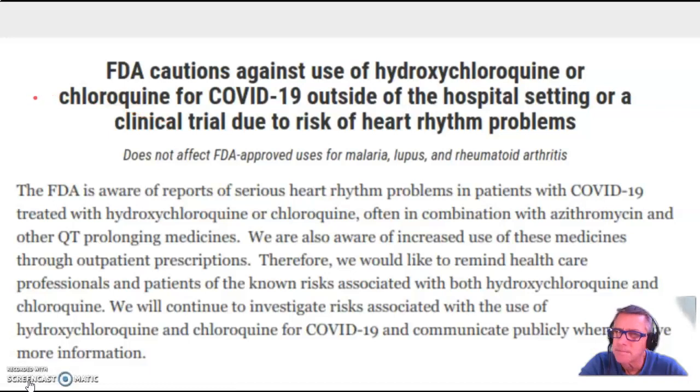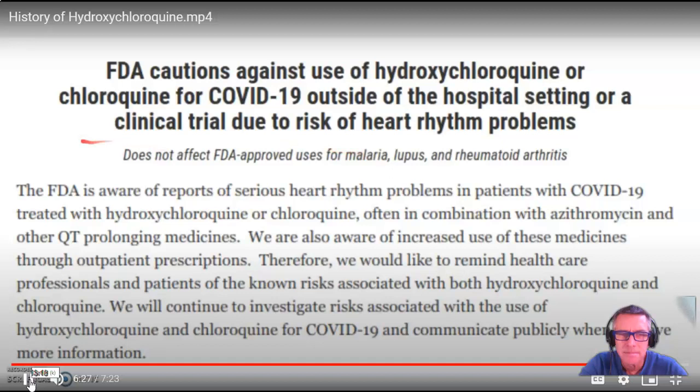And then, to reinforce what they said in March, this came out on April 24th, an extra caution from the FDA warning against the use of hydroxychloroquine or chloroquine outside. Really? Now, this is the question I was wondering about.